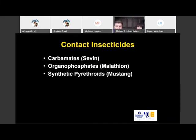Okay, and then we've got the contact insecticides. If you look in your North Dakota Field Crop Insect Management Guide, we can turn to, for the heck of it, page 109, insecticides registered for use in wheat. And here's your grasshoppers.